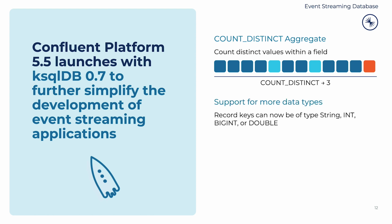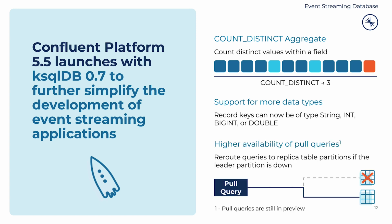There's also support for more data types. Traditionally, the key of a stream or a table, so that's the key in the underlying topic, had to be a string. Well, now it can be an int, a big int, or a double. So you've got a little bit more flexibility there. Finally, pull queries, which are a preview feature as of 5.5 still, got an availability upgrade.